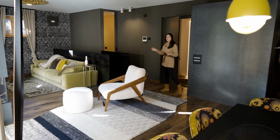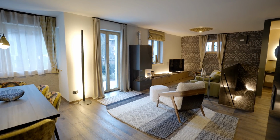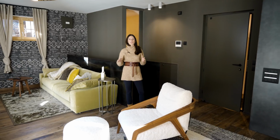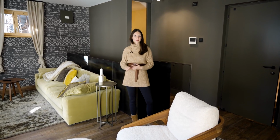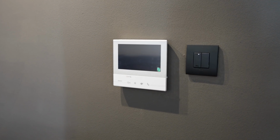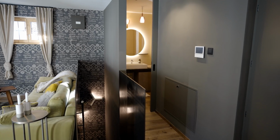This apartment is roughly 160 square meters, and the building is a smart building. So each apartment has its own domotic system from which you can control the alarm and the heating. And right there is its own control. To my right is also the bathroom that serves the floor.